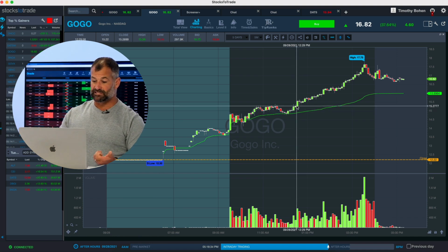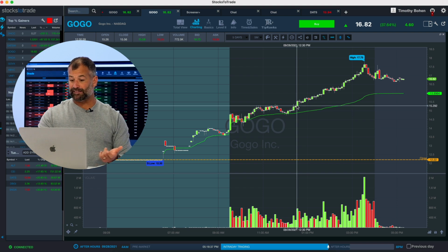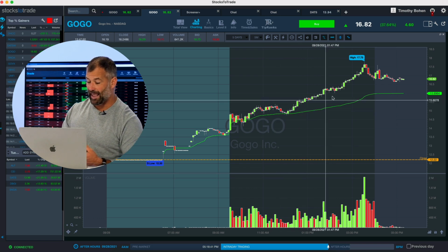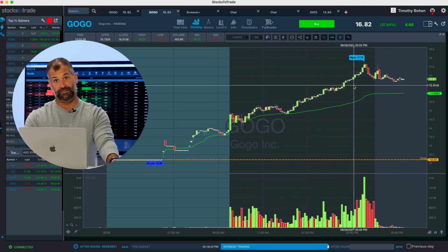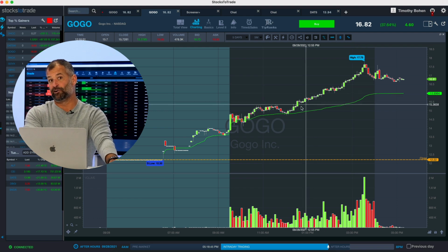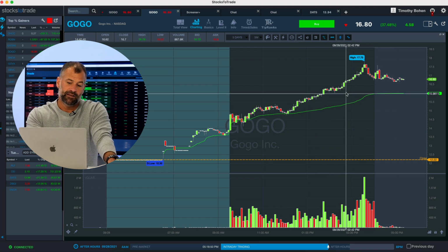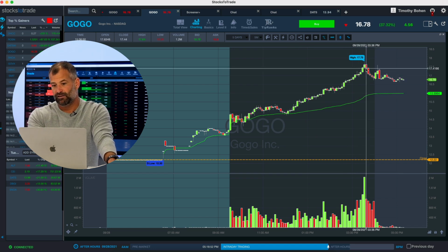But then you can see Gogo, after breaking the high of the day, in that 15.20, 15.50 area, never got anywhere near back to VWAP. So you would have never been anywhere near getting stopped out of this stock. And you can see it just steadily grinds higher and then a nice kind of vertical move into the close.